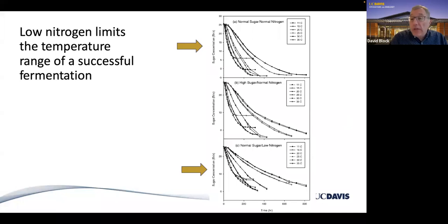I will also note, and this is work done by Russ Fish and Matt Coleman in my lab, that having enough nitrogen in the media actually gives you more flexibility on temperature as well. And so if you wanted to run at low temperatures, and you want to avoid a really sluggish or stuck fermentation, then actually having more nitrogen will help that be a possibility. And that's what these data show as well. Whether it's very high temperature, very low temperature, having more nitrogen gives you a more successful fermentation across a much broader range of temperatures.